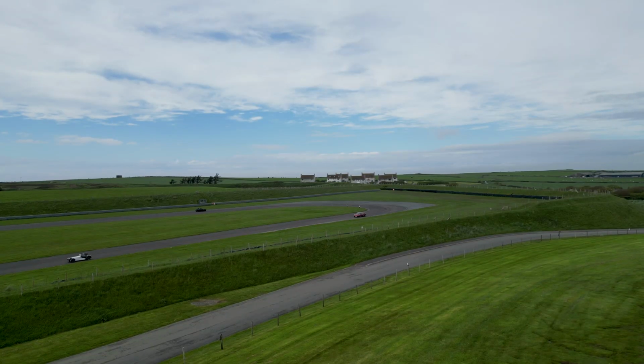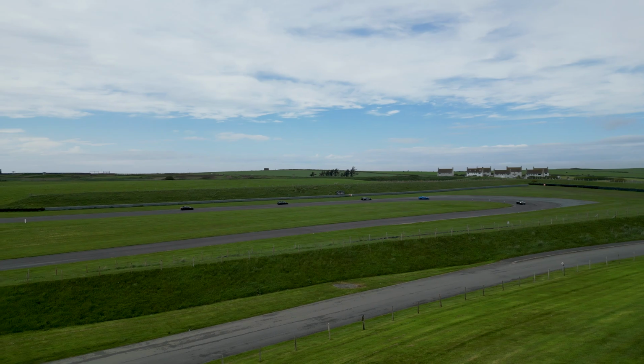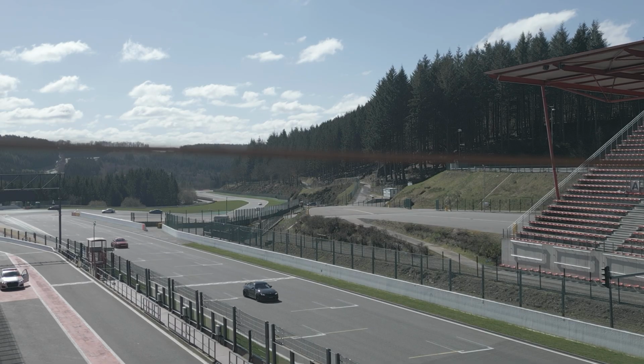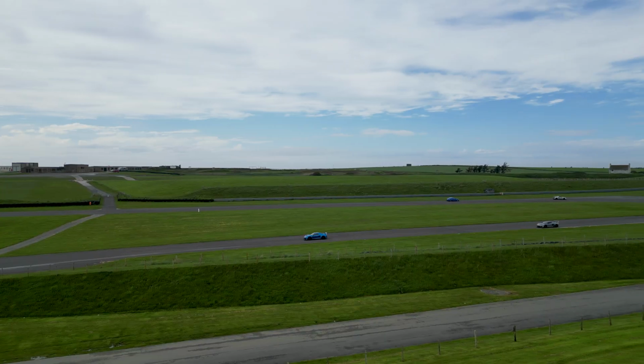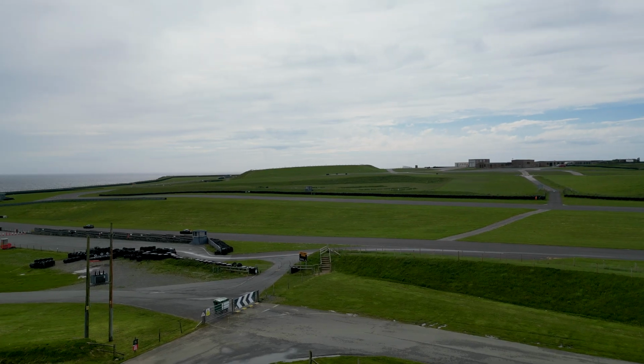Just under 20 miles away lies my destination, TracMon Anglesey Circuit. I recently drove around Spa Francorchamps, and whilst that was steeped in history and prestige, visually and the aerial views of this coastal track, wow, I have never seen anything like it.